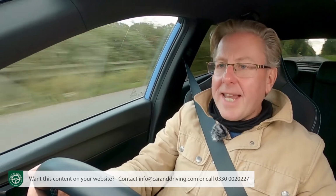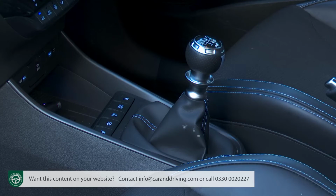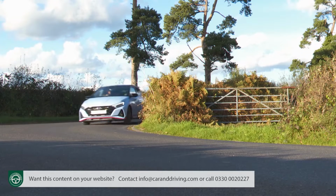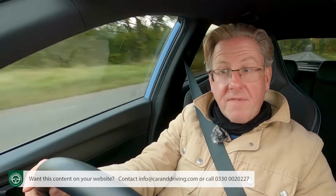Get all this right and you'll get yourself a really engaging tarmac tool. The steering's sharp, the 6-speed manual gear shift is sweet, grip from the bespoke Pirelli P Zero rubber is prodigious, and there's enough traction to make the most of the 1.6 litre motor, though it's easy to spin the wheels away from rest if you're not careful with your right foot.